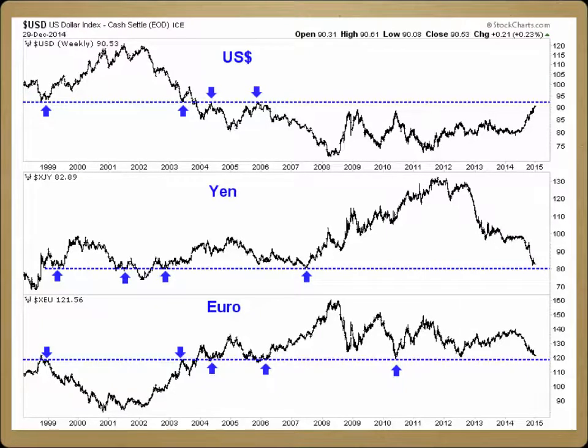Of course, the dollar is in a strong bull market, and it's broken out to about a 6 or 7 year high. The dollar index is trading around 90, and the next important resistance looks to be at 92 or 93. Now moving on to the yen, its next support comes into play around 79 or 80, and the yen itself is trading just a tad below 83. Meanwhile, the euro last closed at about 121.5, and we see the next strong support just below 120, call it 119.